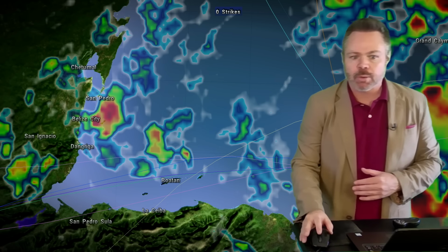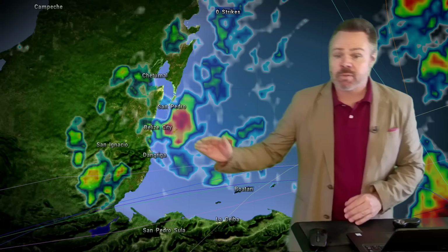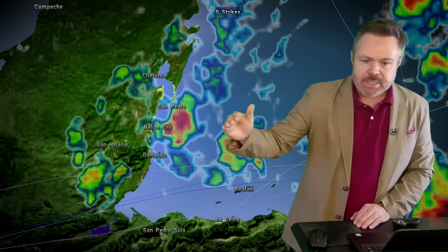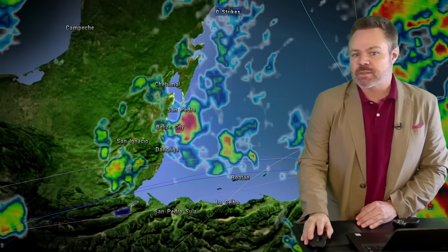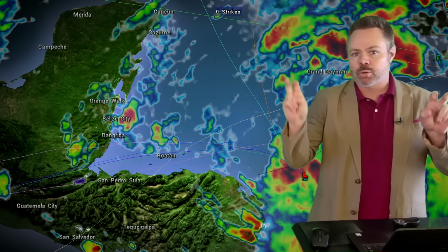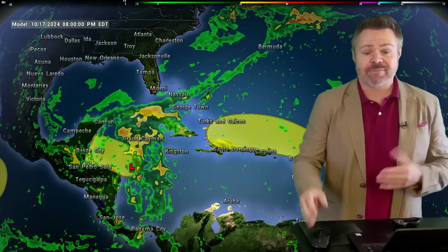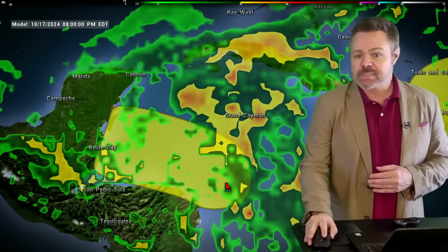Skirting the northern Honduras coastline near the Roatan area, and then maybe moving back inland over Guatemala or Belize. Dangriga, Belize City, San Pedro, even up to the southern sides of Quintana Roo could all be, quote unquote, landfall for whatever this becomes. Highest opportunity is that it remains a very wet, disorganized invest or becomes a weak tropical depression. It's not fully out of the question that we do get Tropical Storm Nadine out of this, but if we get Nadine, it's going to happen in a hurry, and it's going to be a weak system.